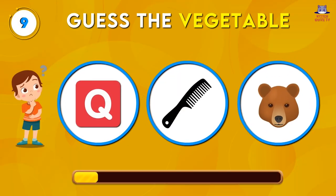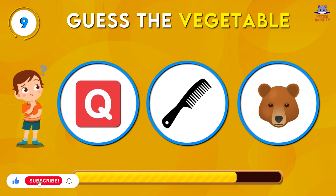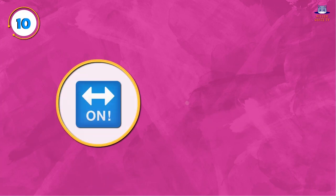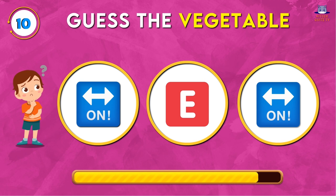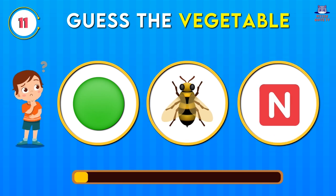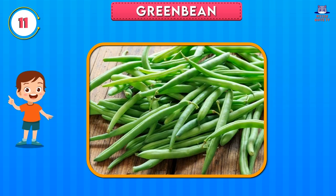Any guess? It's cucumber. Can you guess the vegetable? Yes, it's onion. Next question. Green bean.